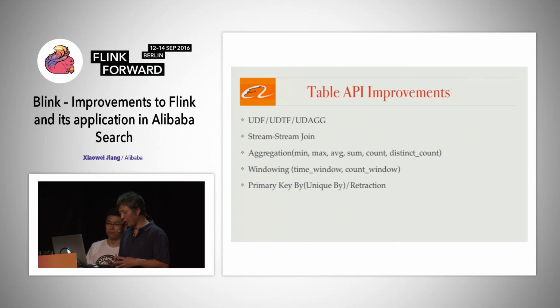From this starting point, we added a bunch of features to make the table API complete. The current state of the table API is pretty primitive, but we added these features. The first one is the user-defined function, which allows you to write business logic in functions, and the user-defined table function, user-defined aggregation.